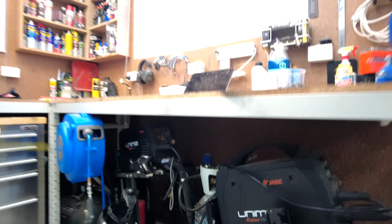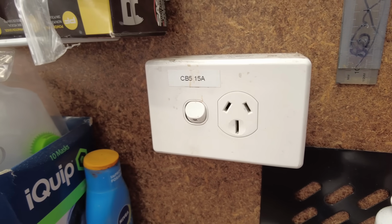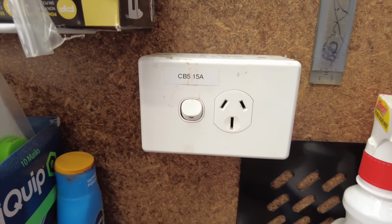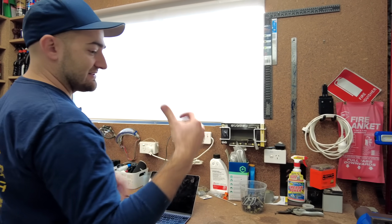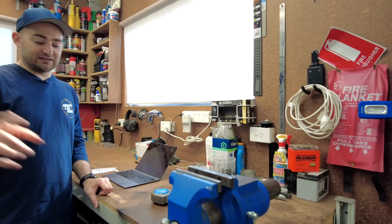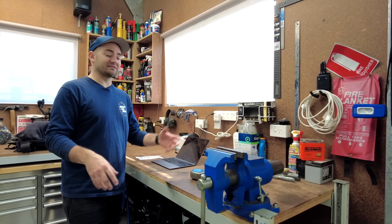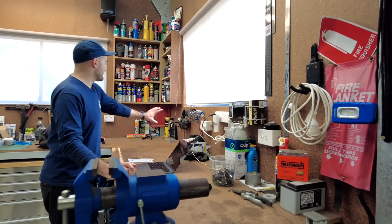And so MIG welder, TIG welder, they're both on 15 amp circuits, which brings me to power. I have one 15 amp circuit here, another 15 amp circuit at the other side, so you can get to either welding on the bench on the vise, or you can get to underneath the car without having to run extension cords. And if you do need extension cords, 15 amp ones.